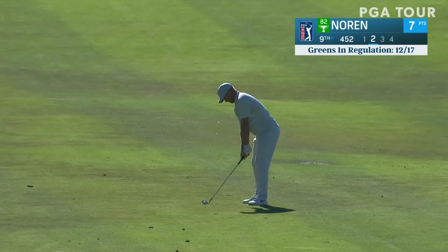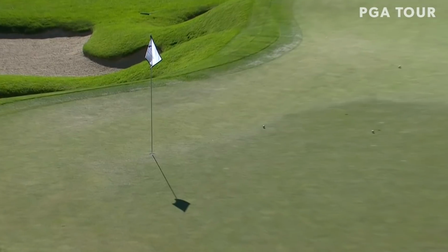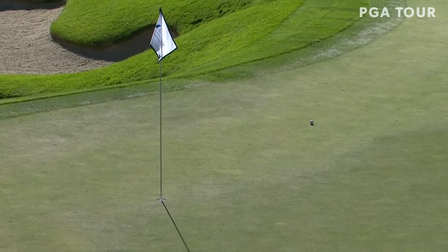His final hole, one of the finest rounds I ever saw, I followed him in the BMW PGA, the flagship event for the European Tour. Shot 62 the final day, 10 under par, came from behind and won.